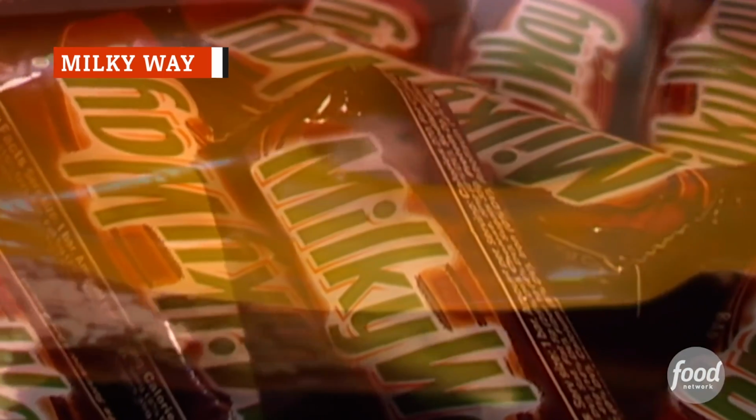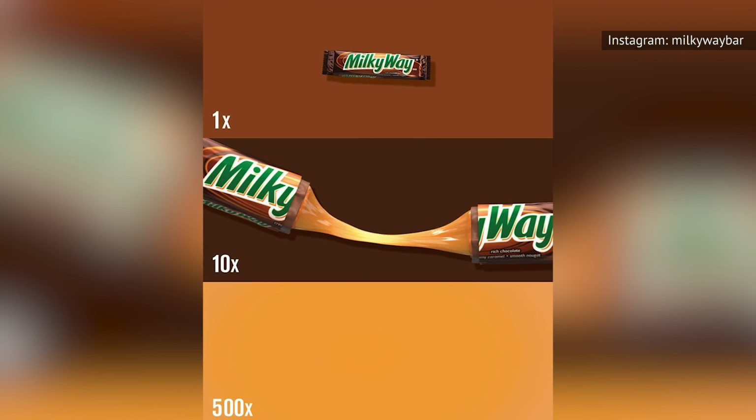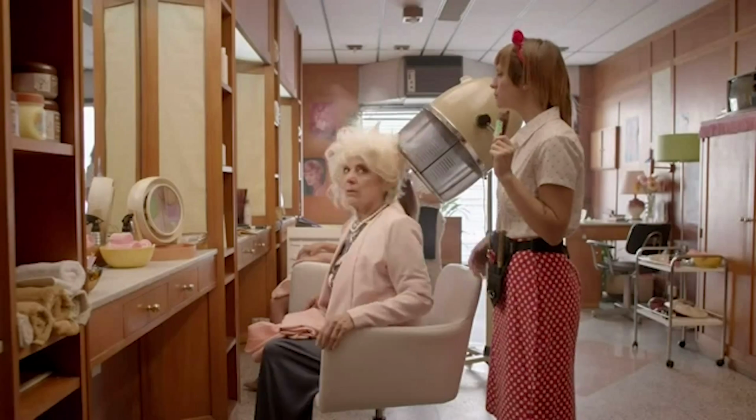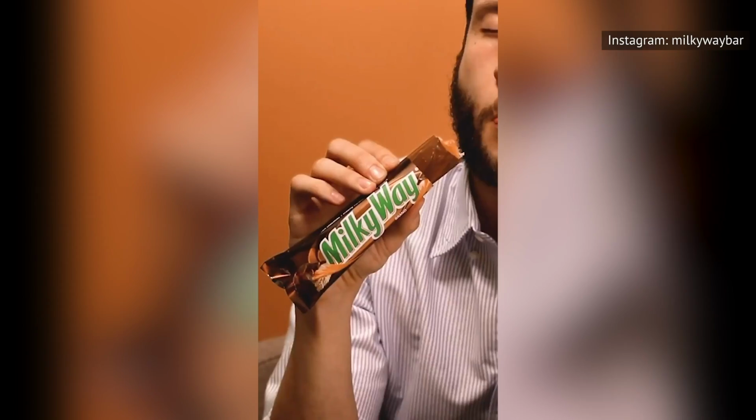Chocolate, caramel, and nougat come together beautifully in the Milky Way bar. Though this nougat isn't quite as fluffy as that in the Three Musketeers bar, it's not super dense or heavy either. But make no mistake, it's the caramel in the Milky Way that makes it special. Some chocolate bar caramel is too hard and some is too watery, but the caramel in a Milky Way is gooey and creamy perfection.